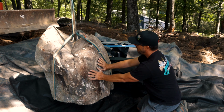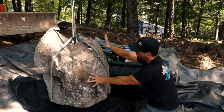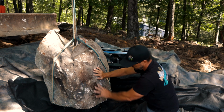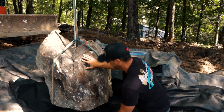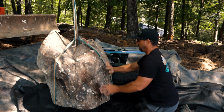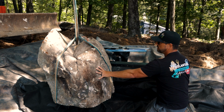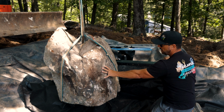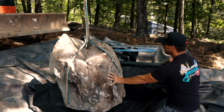Now, as he's coming down, I'm guiding the rock, but I don't want to be inside where the loop is, because if this slips off, it'll take my hand with it. So I got to be really careful with this. I'm just going to pull this fabric out and let Boley come down nice and easy. Come down easy, Boley. And we're going to see how it sits. I imagine it's going to probably need some adjustment.